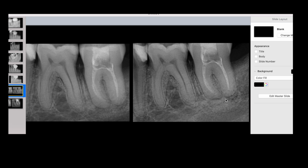We've got a nice PDL. It's not ankylosed. I mean, it may become ankylosed or resorbed over time, but right now he's got a tooth, as compared to what he had before, which would have been nothing.